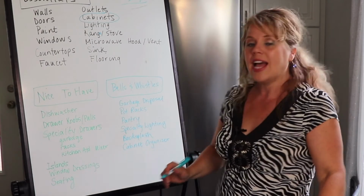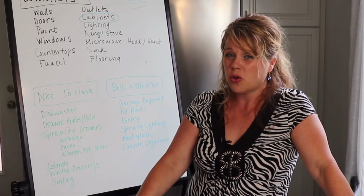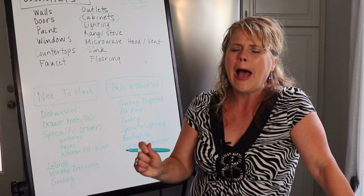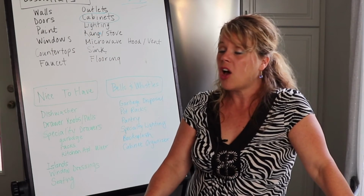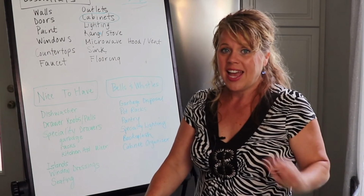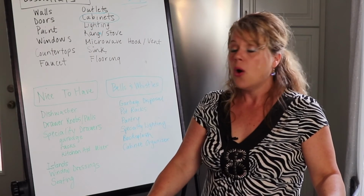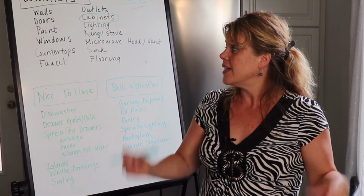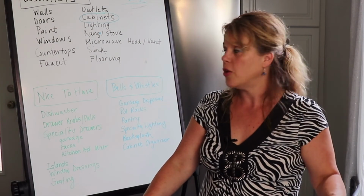And last is a cabinet organizer. I have a friend, her name is Abby Lawson. She does Just a Girl in her blog, and she is amazing at kitchen organization. I often will follow her blog and use a couple of her points at a time. She also has some courses on organization that are quite inexpensive. If you're interested in doing that, I'll link to that below as well.